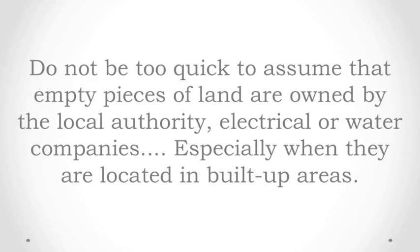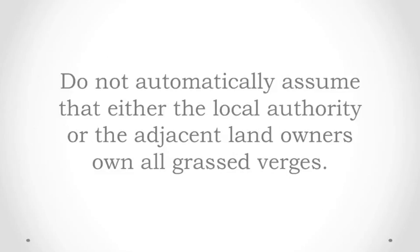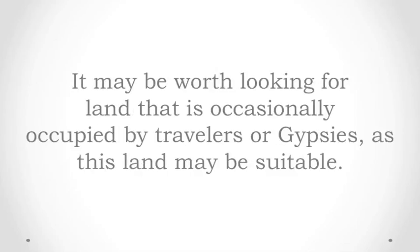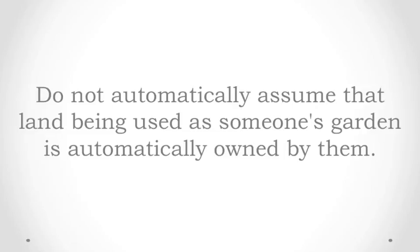Do not be too quick to assume that empty pieces of land are owned by the local authority, electrical or water companies, especially when they are located in built-up areas. Do not automatically assume that either the local authority or the adjacent landowners own all grassed verges. Just because animals are pasturing a piece of land, it does not mean that it is owned or registered. It may be worth looking for land that is occasionally occupied by travelers or gypsies, as this land may be suitable. Do not automatically assume that land being used as someone's garden is automatically owned by them.